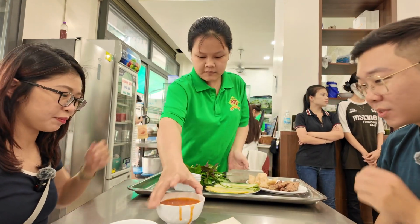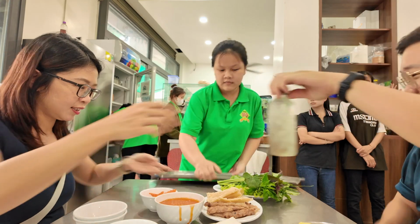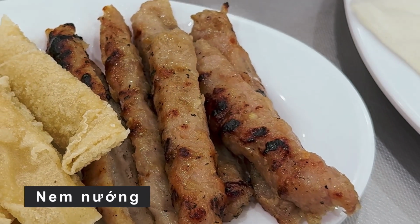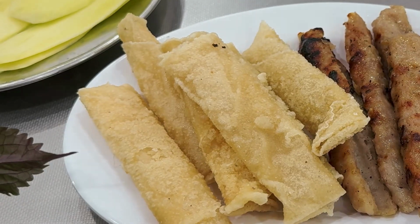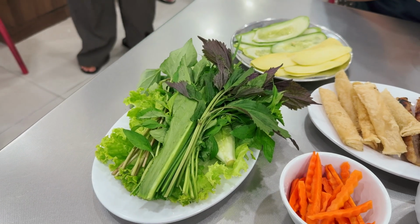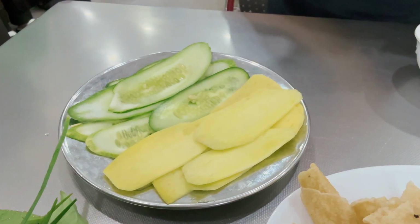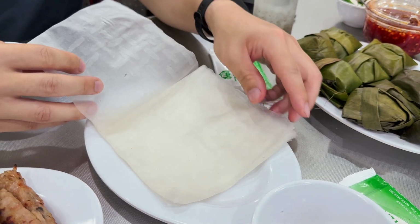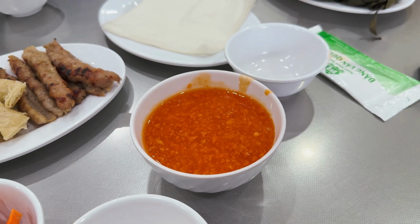Thank you. For nem nướng, we have, of course, the main dish, nem nướng here, which is a grilled meat. Beside it, we have some crispy crackers. And along with it, to wrap, we have all your veggies. You have your mango and cucumber. And finally, of course, you have your rice paper, which you use to wrap everything together to form the beautiful nem nướng. And we have this sauce. And this sauce is the star of the show.